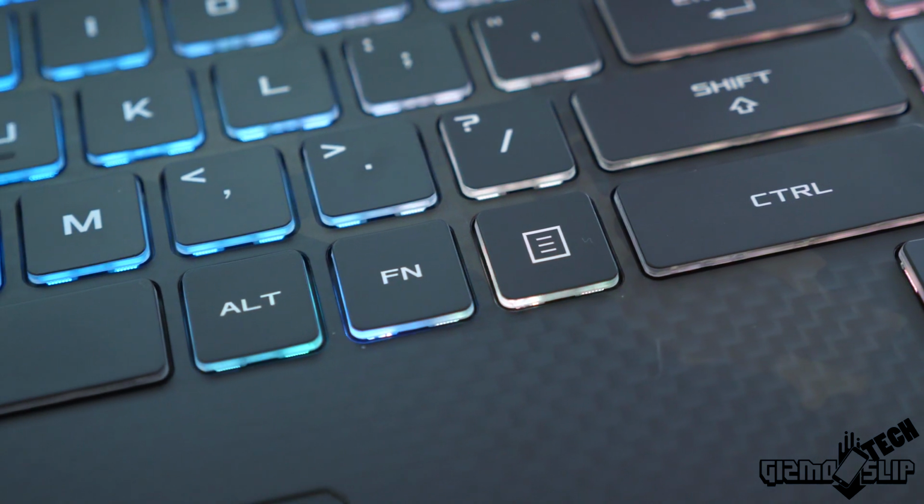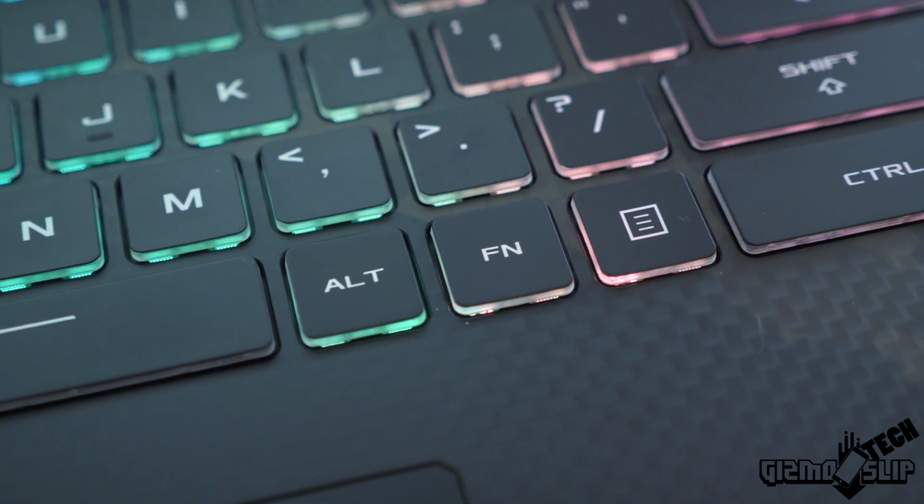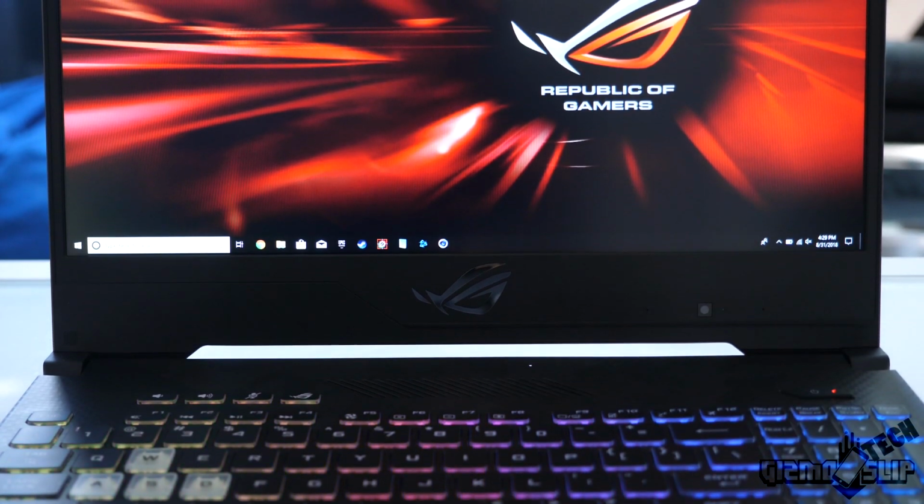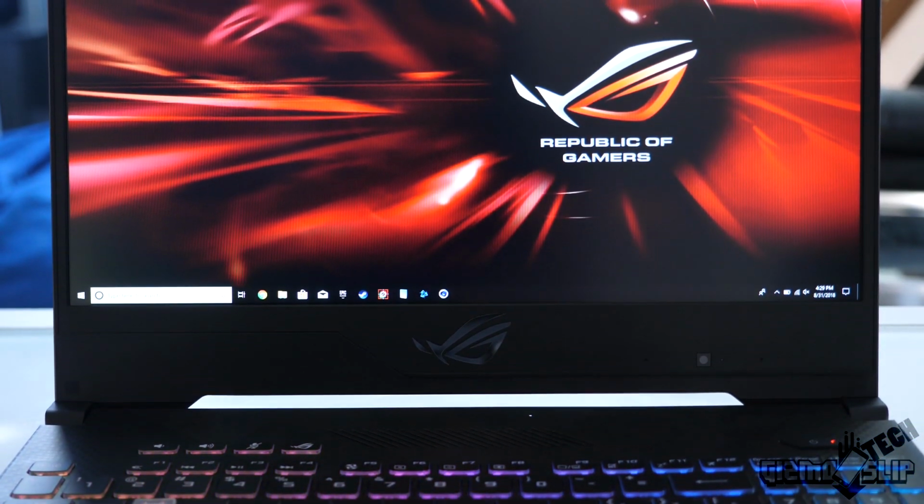I do want to mention two quick things. First of all, I have not done full reviews on any of these laptops, so I am selecting these laptops purely based on specs, features, and price. So keep that in mind when I go through this list.